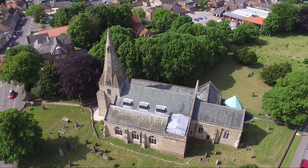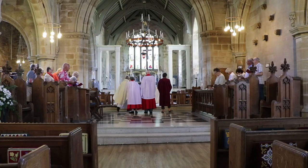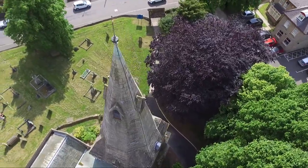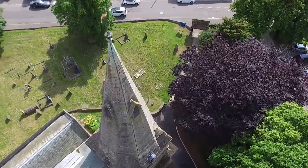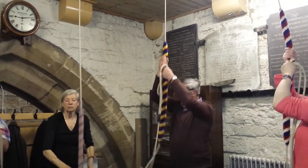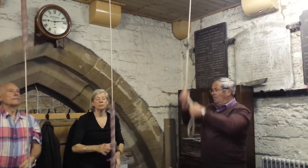In the heart of Bolsover town stands the parish church of St Mary and St Laurence, with its late Norman tower being one of the few surviving parts of the original church built in the late 12th and early 13th centuries, and where the bells have rung out for hundreds of years.